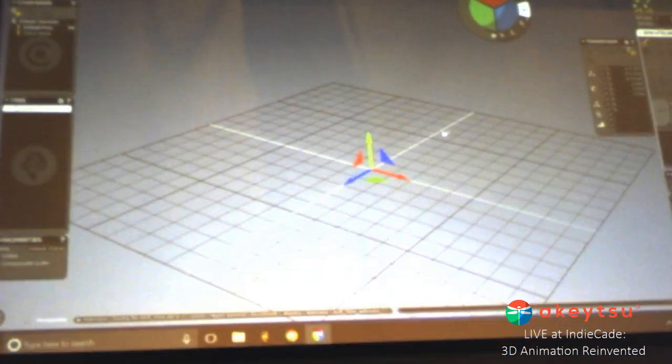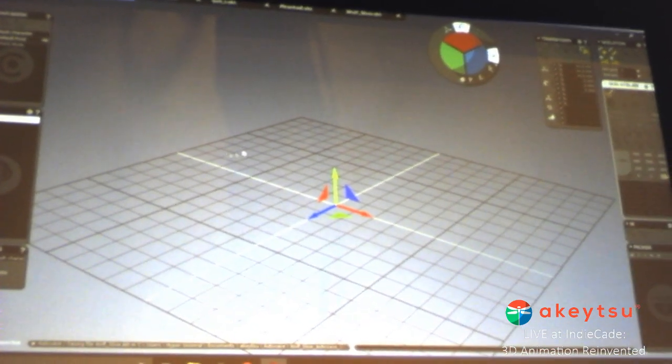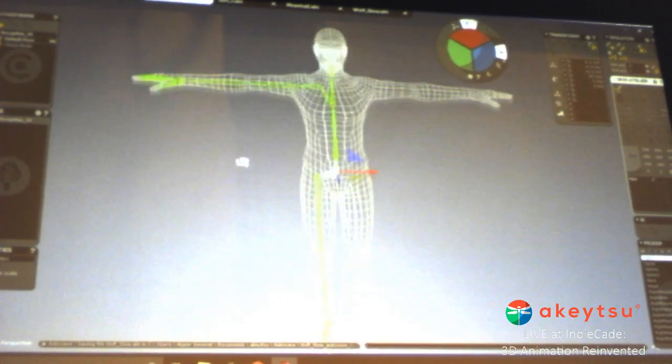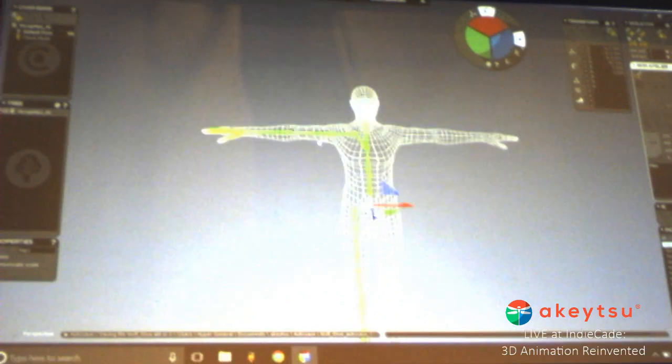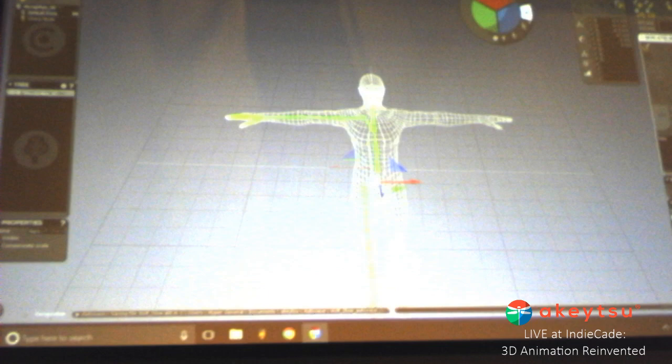So the cool thing about Akeytsu and all of its menus is that all of these things can be moved around to make your workflow personal and best for you. All of these little menus have their own separate uses, and yeah, big viewport. Here you can see that we have a character with some joints already added to it. And these joints actually were created really quickly.